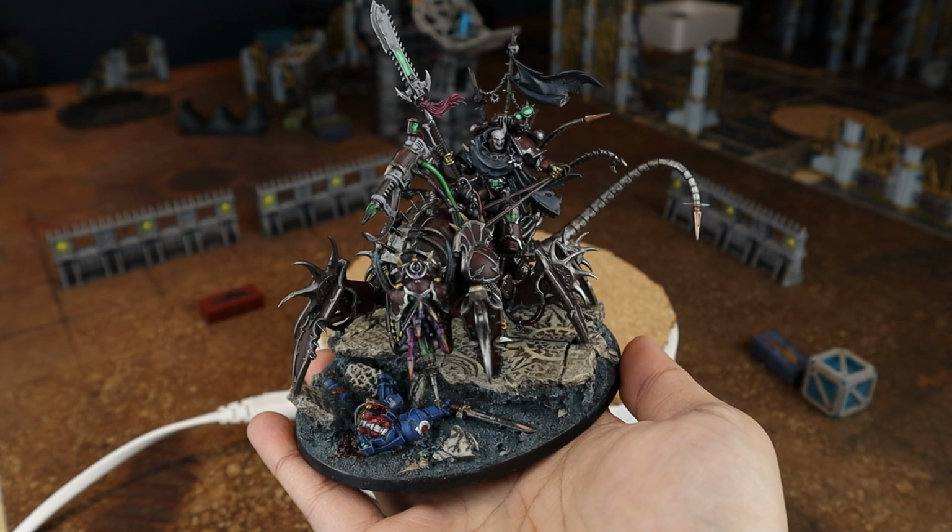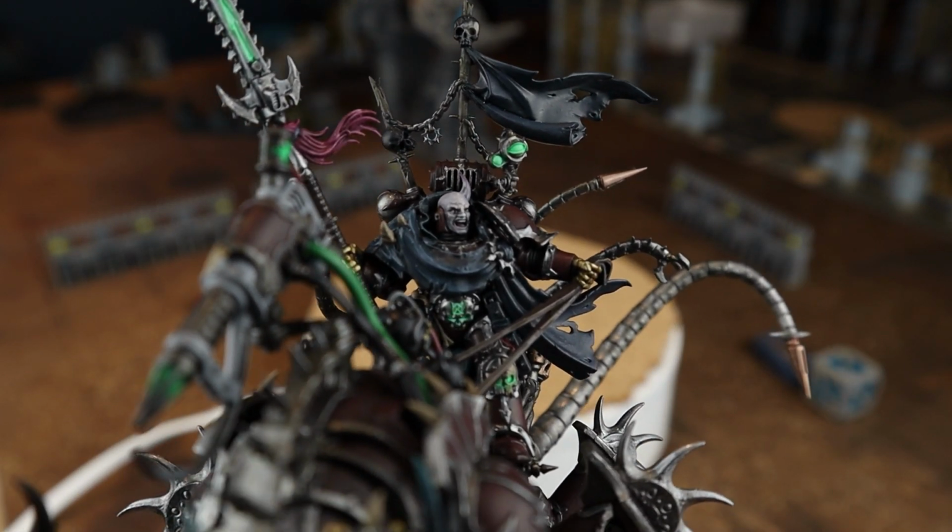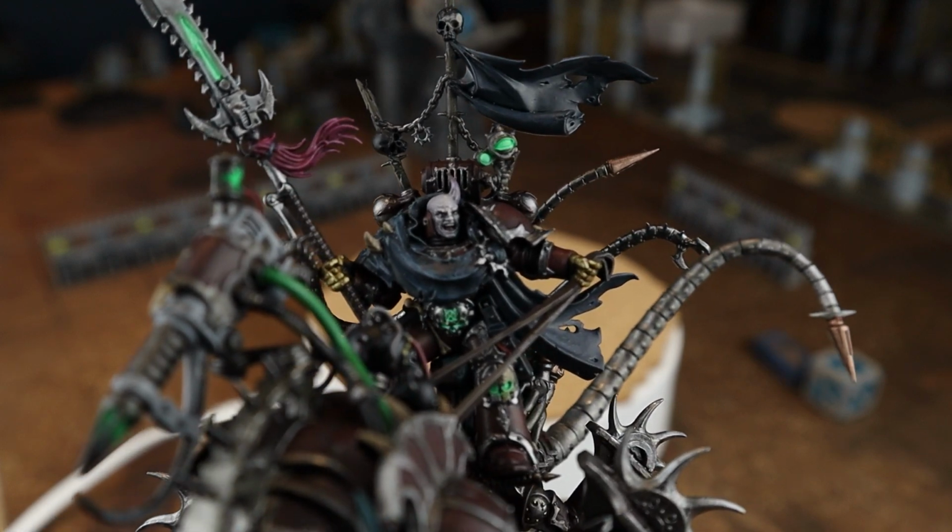Just look at this converted Slaanesh Disco Lord I have nearly finished in my pile of shame. Look at how happy he is. I feel like I owe it to him, you know?